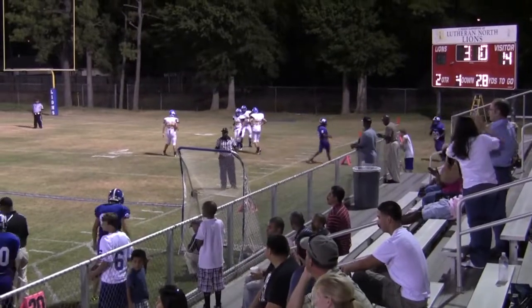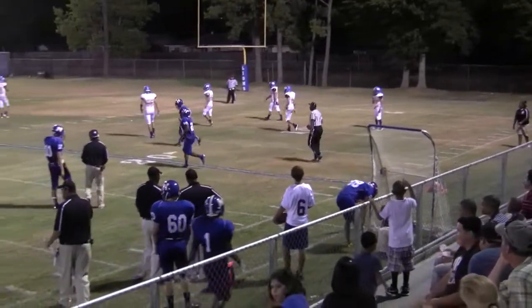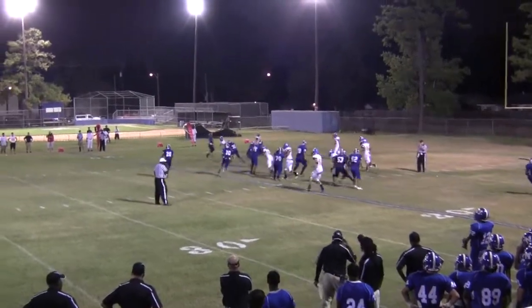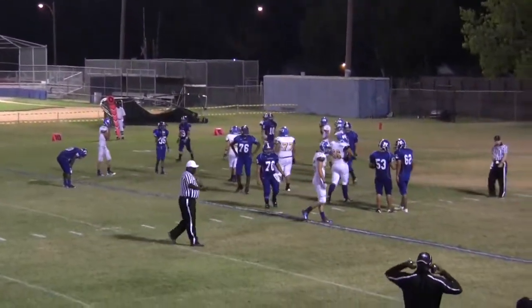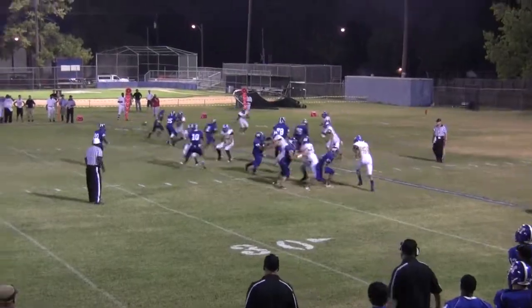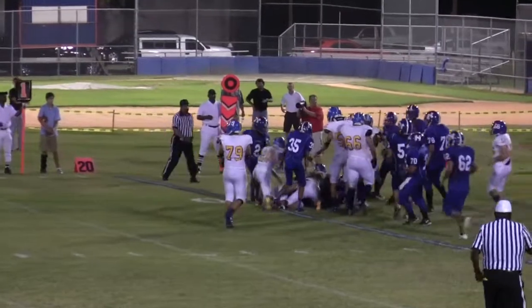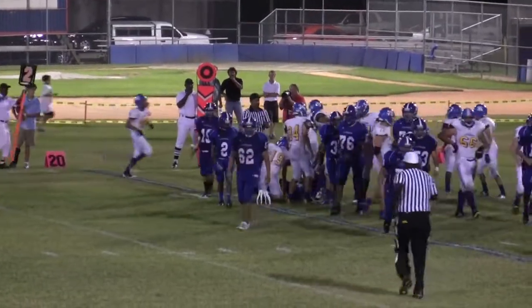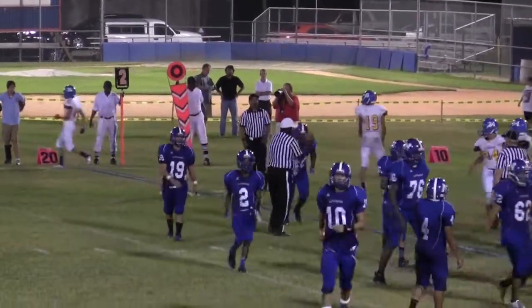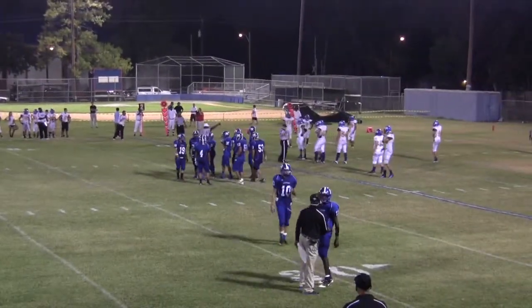With a beautiful play, Charlie Bungine in. Long completion. B.J. Williams with the reception. We have a flag on the play. B.J. Williams with the run. Connor Shannon in on the tackle for Dallas, along with Jonathan Sullivan.